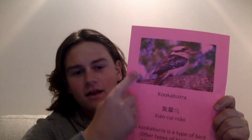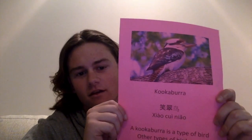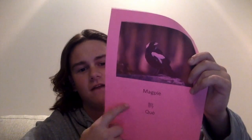So over here, kids, we have a kookaburra. That's one of the animals that was listed in Possum Magic. Kookaburras are a type of bird. So that means there are many different species of birds. One other species of bird is a magpie. That's how you say magpie, and that's how magpie is spelt in Chinese.